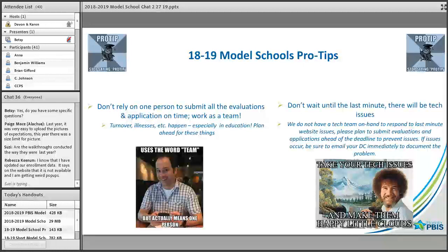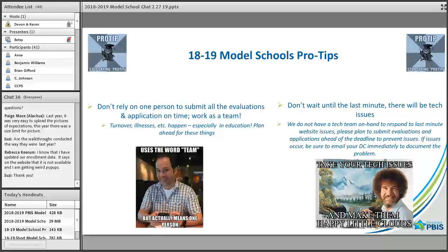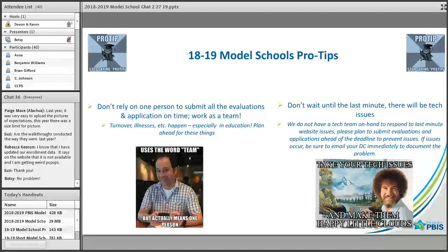And Rebecca Keenum, I know that I have updated our enrollment data. It says on the website that it's not available for the current school year. We are in the process now of getting the data from the Florida Department of Education and putting it into our system. Once it's in there, we encourage you to put that as a task to do at end year, which those mailings will go out at the very end of March, beginning of April. That's when that opens, so schools will have that last bit of time in the school year to adjust their enrollment, because we take the Schedule 2, which was done in the fall. We know those numbers well. Enrollment, as soon as you write it down, it's wrong.